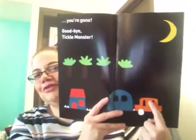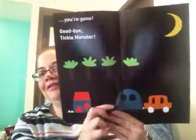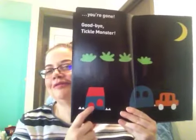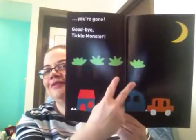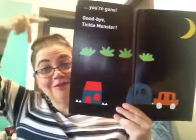Yep, there's his nose, his eyes, his head, his teeth. Remember, what are those? His ears. Yep, and this was his body. And he had two arms and two legs. And what was the moon? You remember what the moon was? Yep, those were his horns, right? Divided in half. Isn't that fun?